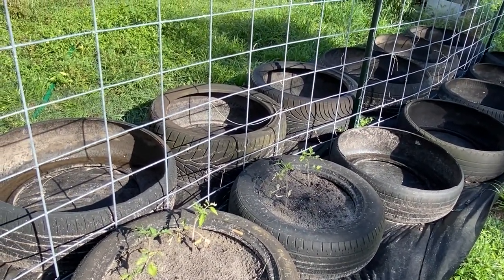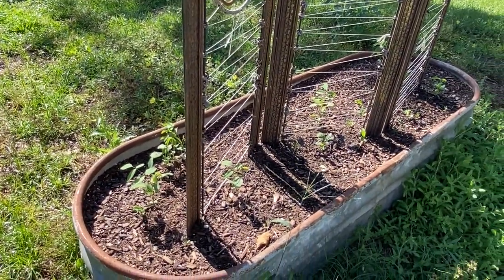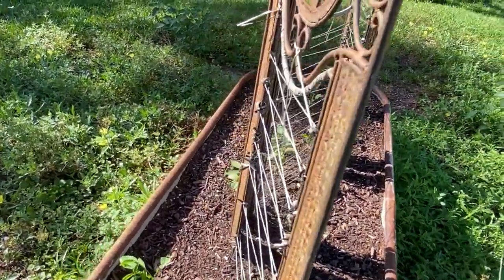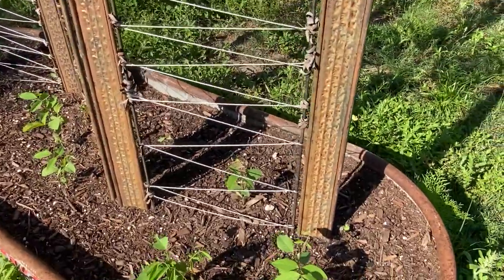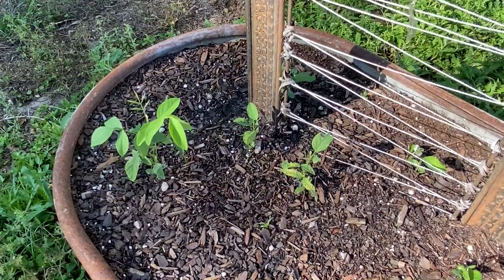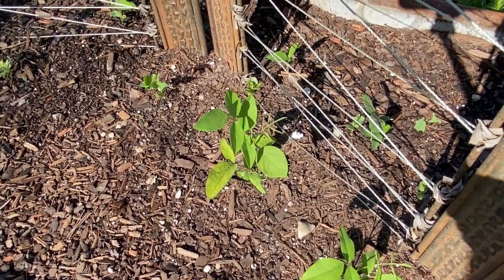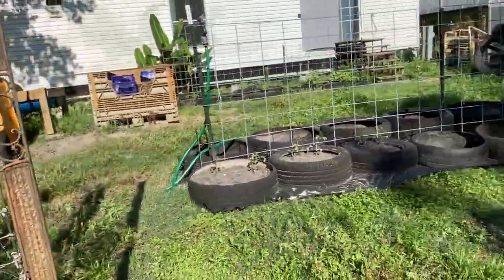We just have to... it was raining the last 3-4 days here, so we didn't get a chance to get everything filled. This here is my butterfly pea. And as you can tell, we've got the trellis all set up. These guys are just growing, and they're starting to get to where we can get them almost tall enough to start looping onto the trellis here.